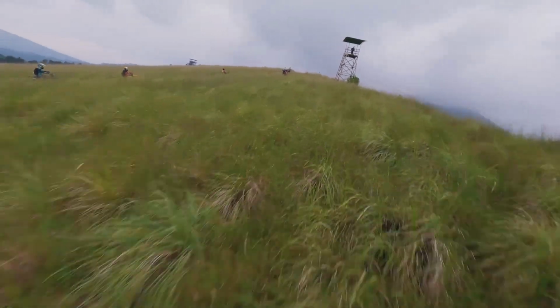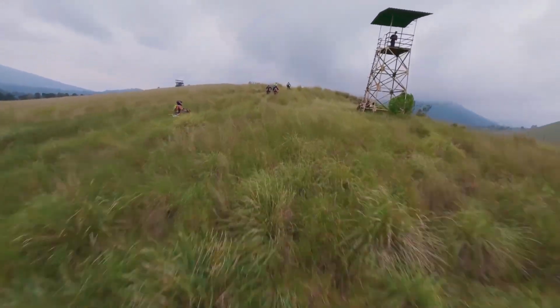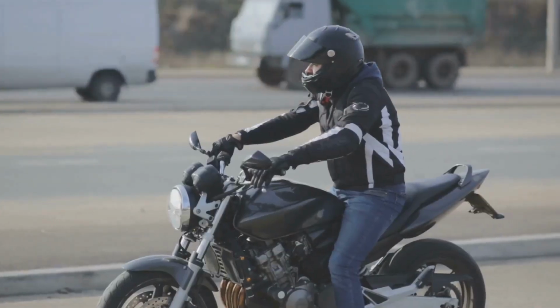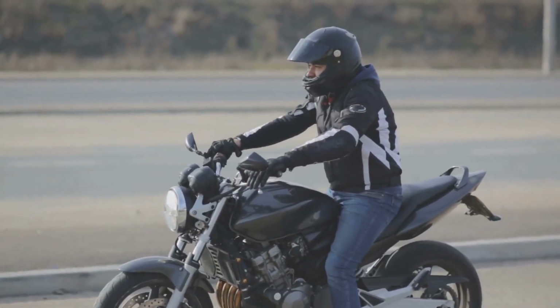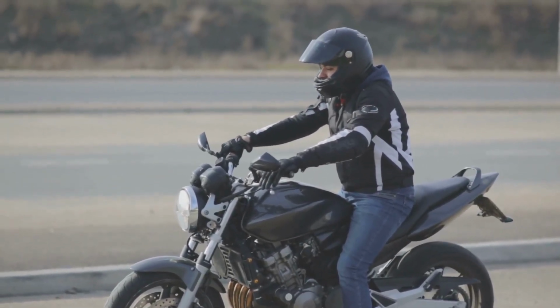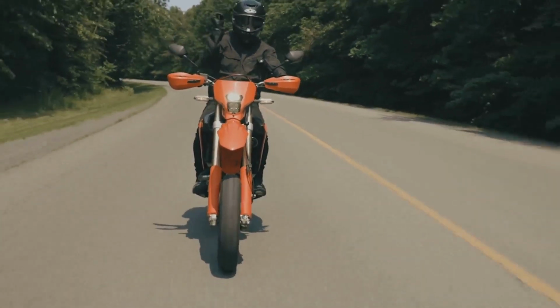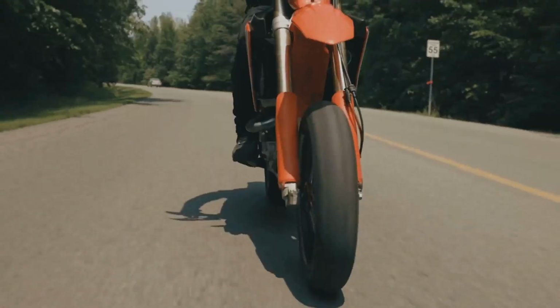I've lost count of how many times I've watched an otherwise epic moto vlog, only to be turned off by subpar audio. Wind noise is a major culprit when it comes to ruining audio, and it's not just the speed that causes the problem. Even at low speeds the wind can pick up, and before you know it, your audio is filled with a constant whooshing sound.